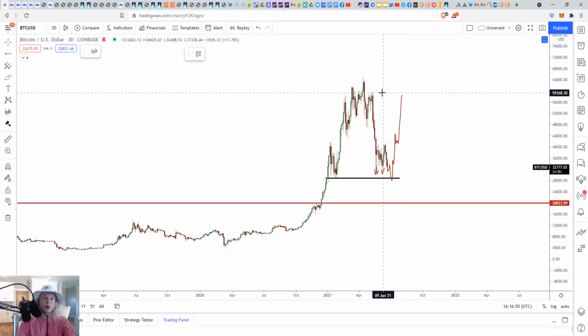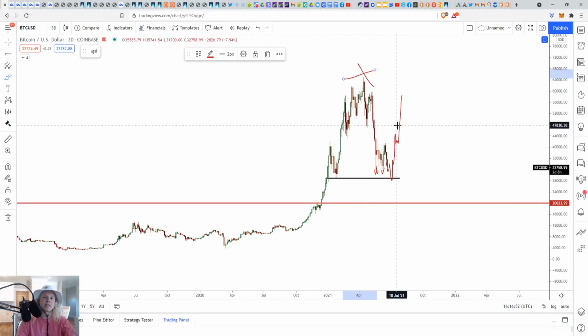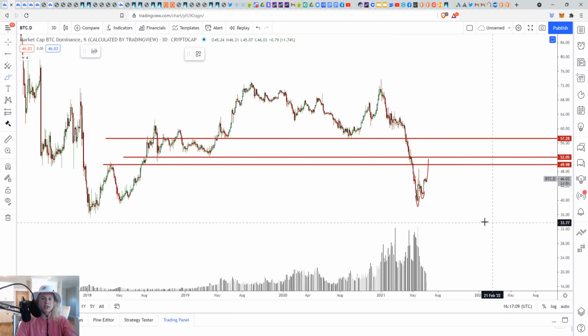Altcoins usually won't do a whole lot until Bitcoin breaks out of the previous all-time high. So we're going to have this period of time where we find the lows and get an impulse off of those lows here at around 28K, or pretty much where we're at, 30K. Once we do get that impulse, I would expect in the short term that that's where we're ultimately going to see the Bitcoin dominance start to rise.